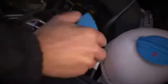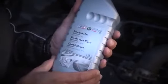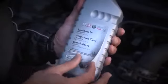Okay. Then we're going to check the screen wash. So just flip the lid and grab your screen wash. Okay, we'd always recommend you use the correct screen wash. The reason for that is the strength for frost protection at this time of year.